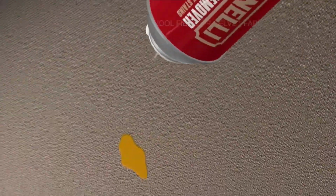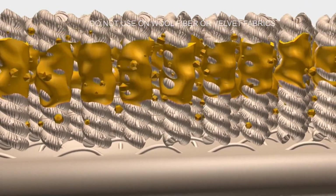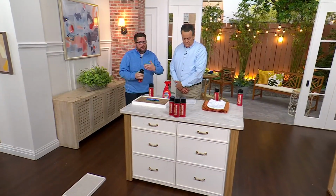Now, let's take a look at some animation. This is showing you the technology here. The foaming agent is lifting and separating the stain from the carpet fiber, forming that crystal, falling to the bottom, and then when you do your regular vacuuming after it dries, you suck up the residue.